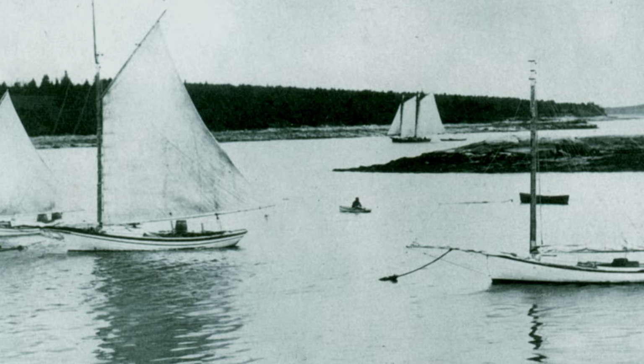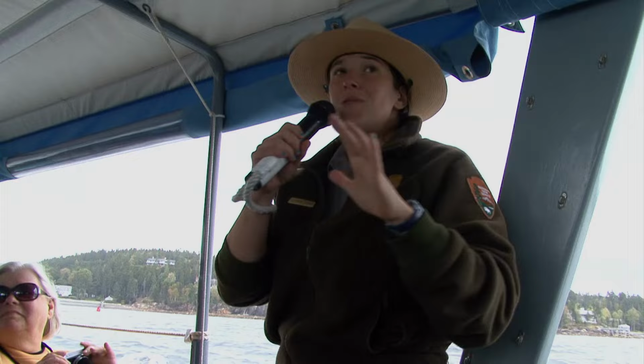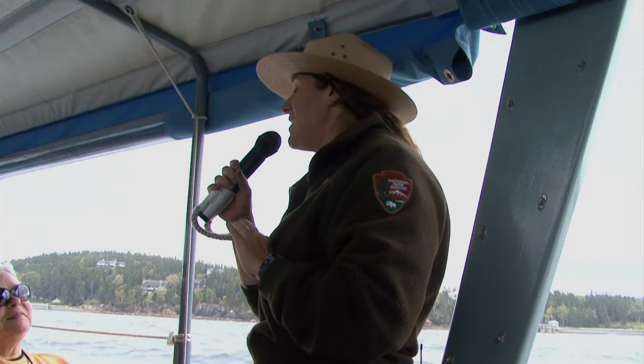The very first people that came out here did not settle on Mount Desert Island. They were out here because the water was their highway, was their livelihood, right? Was their recreation. It all is the water. And so this trip today really shows you this enduring connection to the sea that people have. And we are going to experience it in a lot of different ways.